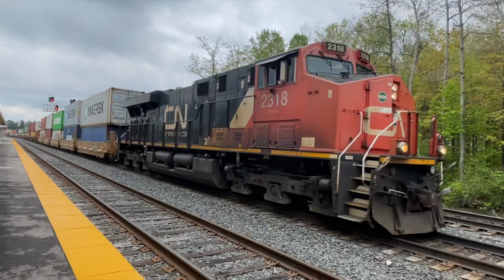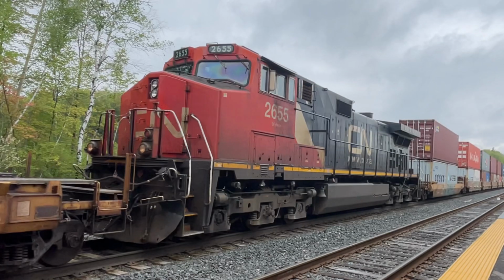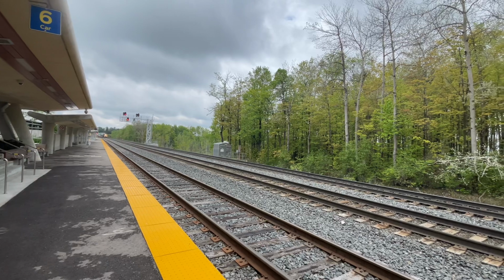The next train I saw was CN Q101, going from Brampton to Vancouver. The power on 101 was much more different. It had a DC GEVO leading and a -9 for a DPU. Leading the train is 2318, and for the DPU is 2655. 101 has 155 rail cars.